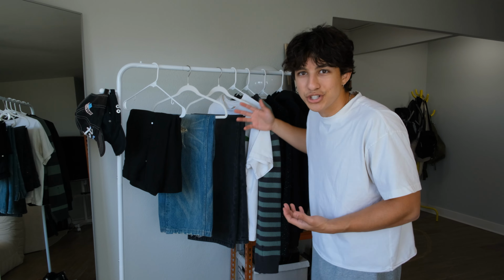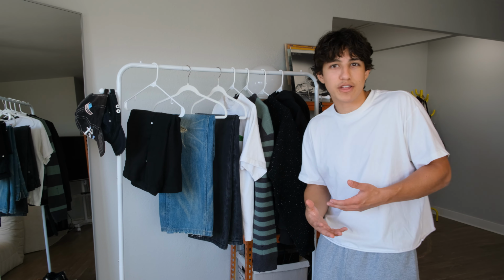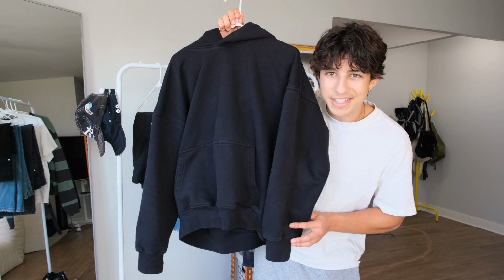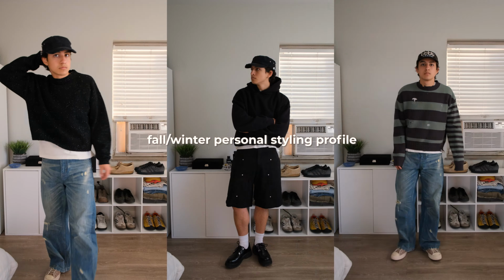One last thing before we get into the styling, I want to show you that I don't have a lot of clothes here in front of me, but nearly everything works with each other. I have one belt, one pair of shorts, one t-shirt, one hoodie, two sweaters, two hats, and 3 pairs of shoes.